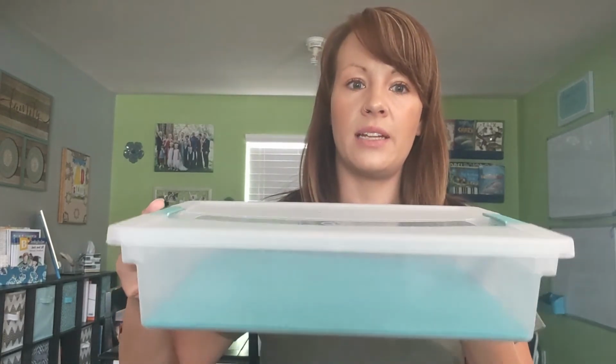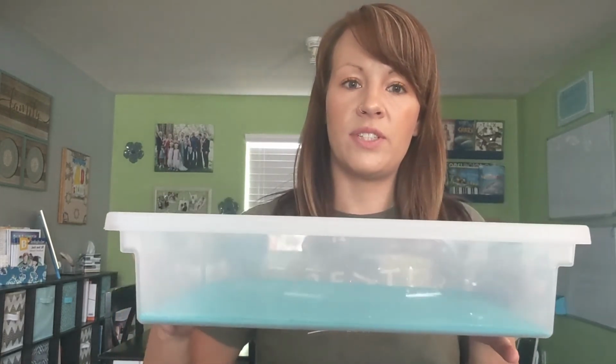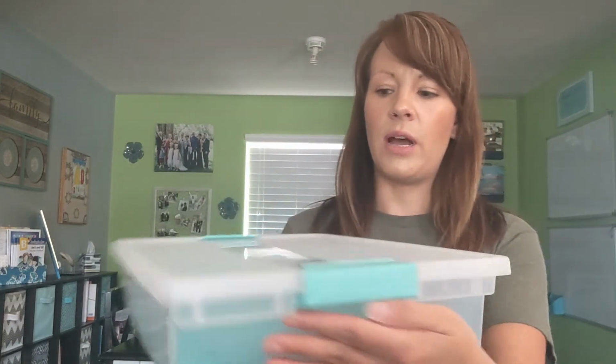Another fun activity that we did is had a tub of sand. So I found some blue sand at the craft store. This is about a 9x12 container. I like having the big ones just so they have plenty of room to play in it. And my older kids also used this for spelling last year when they would go through all the things they had to do. They had to trace it in the sand as well as writing it on paper. So for the littles, it's just fun to give them something to play in. They get to touch it, feel it, it's different.